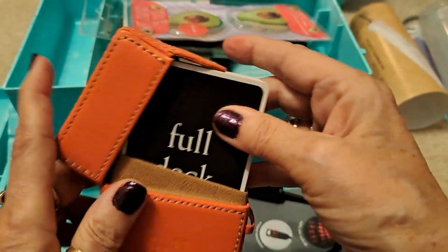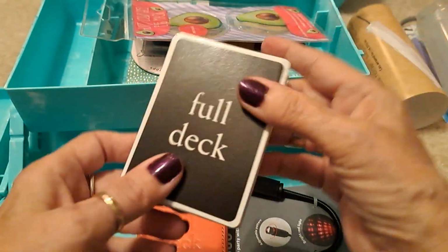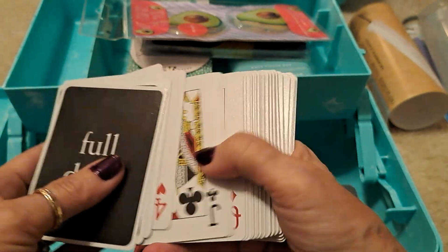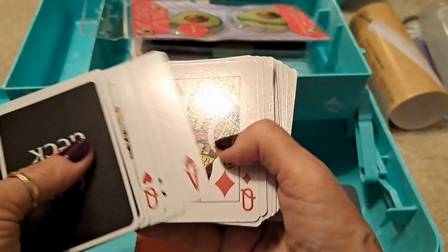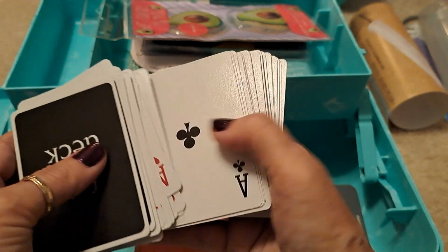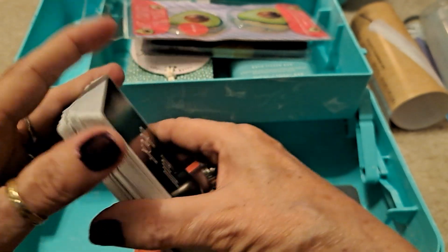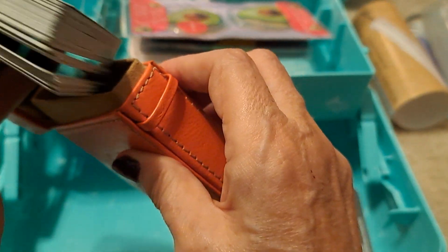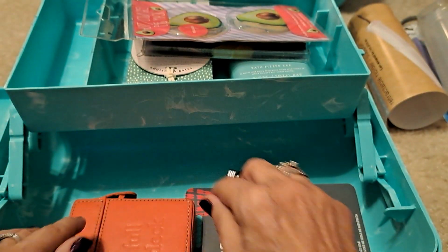I love playing cards. I'm a rummy queen, and I like to play poker, and I play solitaire. I like to play solitaire, well, before the dog, because she does not allow such things, so I play solitaire on my phone. But yeah, beautiful. Just lovely, thoughtful gifts that I so appreciated, and I just thought I would share them with you guys.